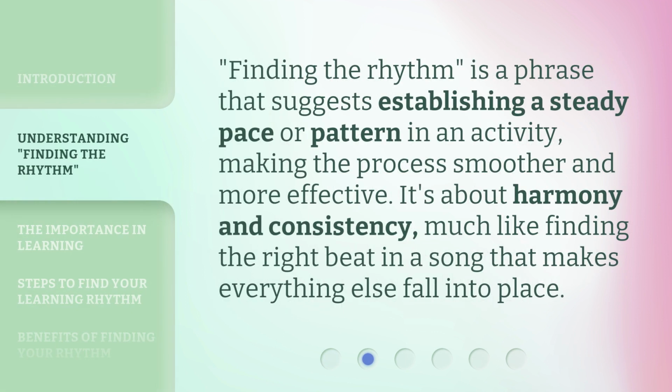Finding the rhythm is a phrase that suggests establishing a steady pace or pattern in an activity, making the process smoother and more effective. It's about harmony and consistency, much like finding the right beat in a song that makes everything else fall into place.